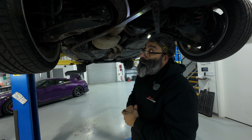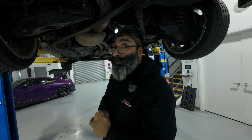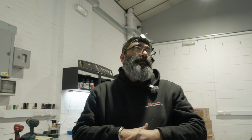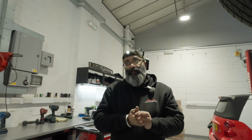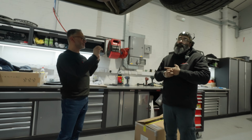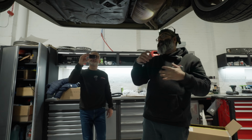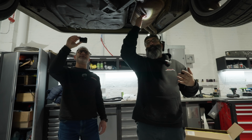So now, considering the age and the mileage, rate it out of 10. Underneath. 7.5, 8. See, I knew he was going to batter me down on that. No, I reckon it's more of a 9. Take the age and the mileage into consideration. Yeah, I still think 7.5, 8. I'm just looking at the overall thing, including everything. I get it.